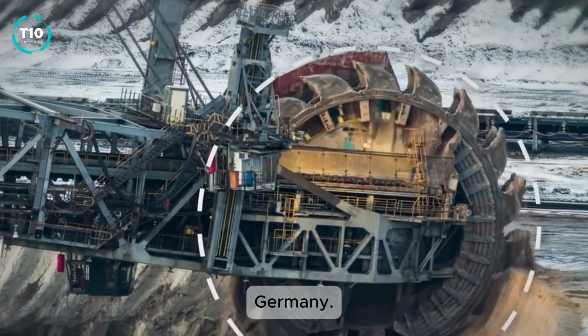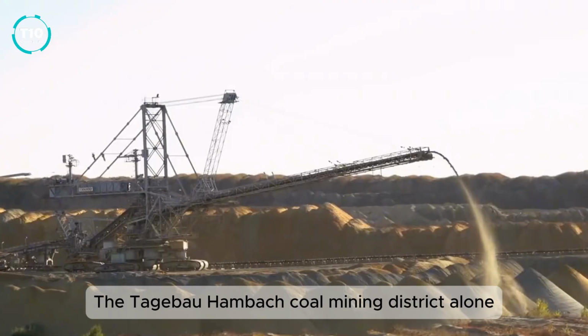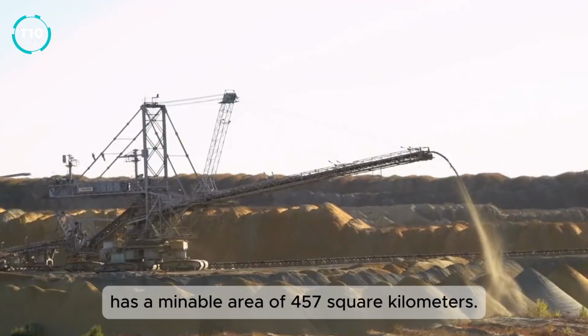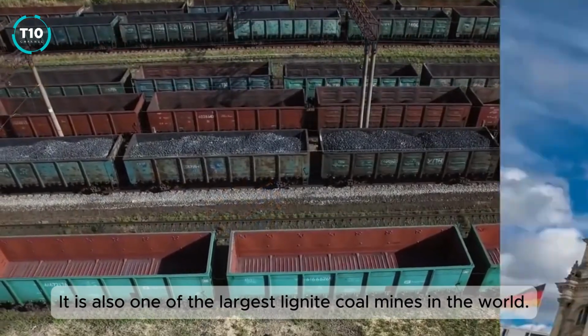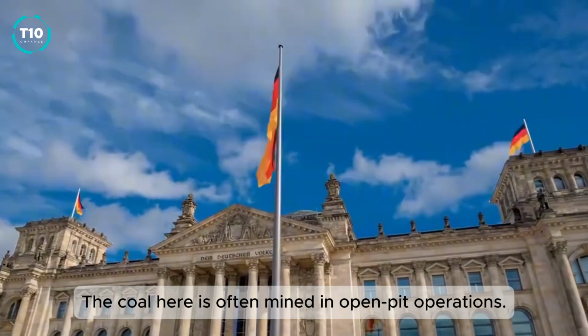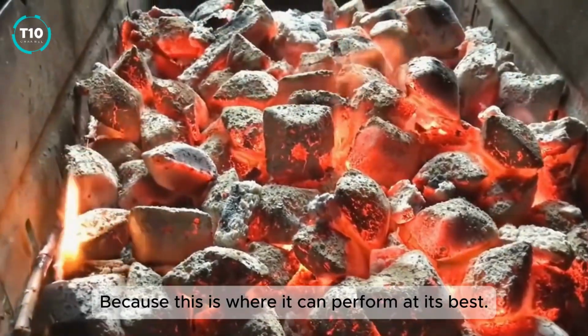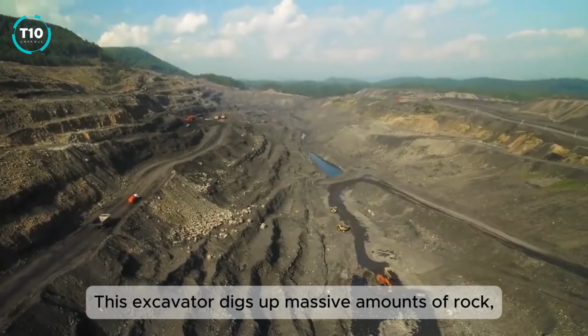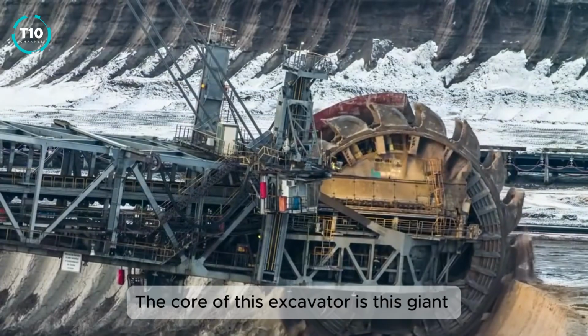This excavator is located in Rhineland, North Rhine-Westphalia, Germany. This is Germany's largest open-pit coal mining area. The Tagebau Hambach coal mining district alone has a mineable area of 457 square kilometers. It is also one of the largest lignite coal mines in the world. The coal here is often mined in open-pit operations, so this excavator is put to work here because this is where it can perform at its best. This excavator digs up massive amounts of rock, separating coal from waste material.